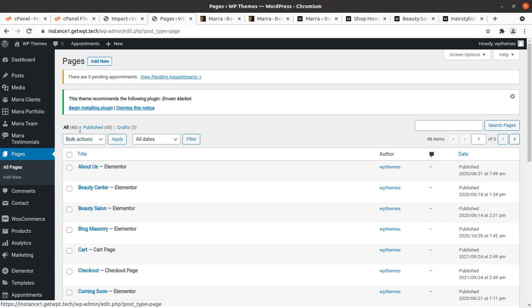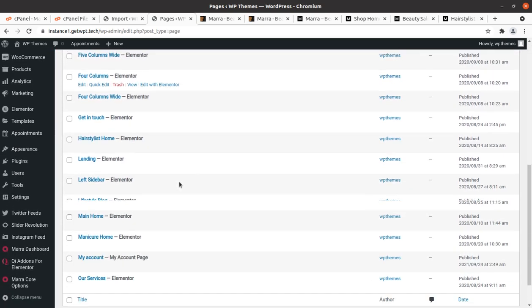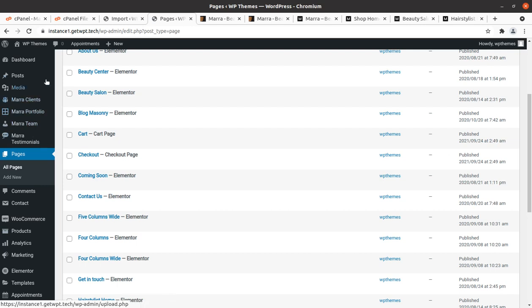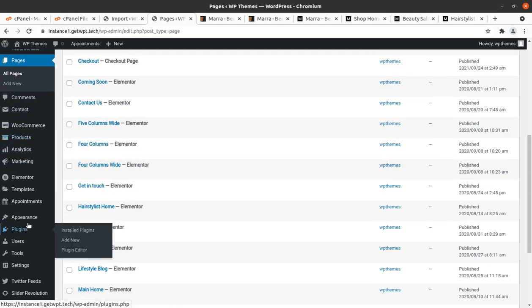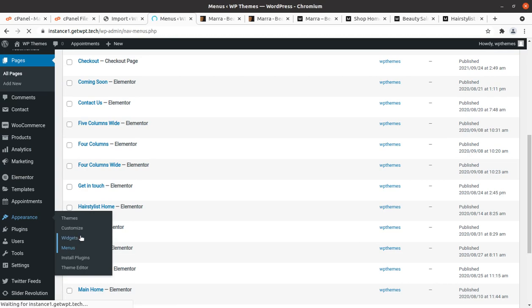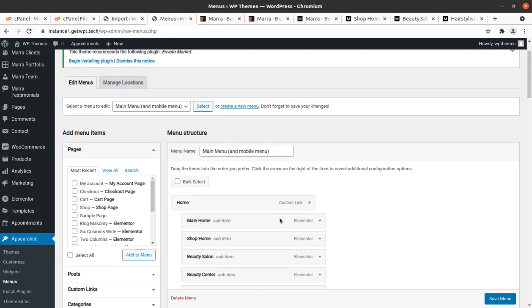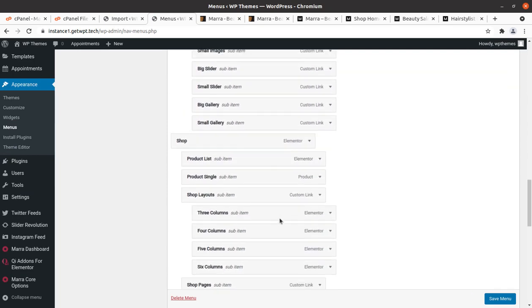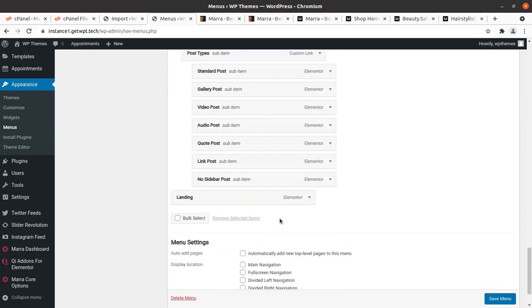There are 48 pages and 45 are published that we got in this demo import. And similarly, we can check the menu items, to see whether everything is fine or not. So now, yes, we have menu items as well, so we may conclude that the demo import process is complete.